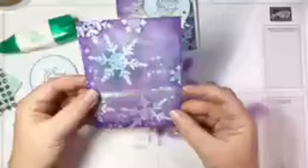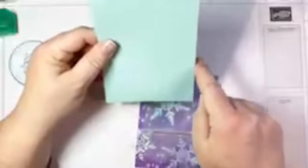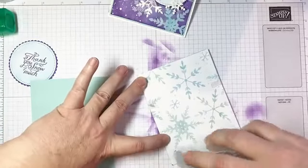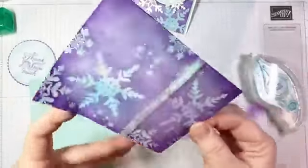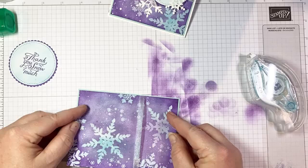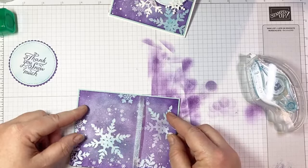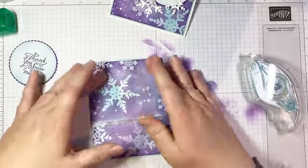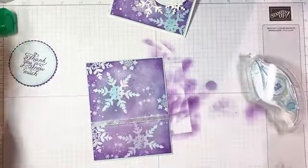All right, so we have our ribbon on. So now we can go ahead and layer that. So we're going to layer it on a piece of Pool Party cardstock. It is 4 1/8 by 5 3/8. So I'm going to add a little bit of adhesive to the back of my DSP panel, and we are going to center that on our Pool Party. And you're going to have just a narrow little border. You know me, I like my narrow borders. Okay, I just love the way the Pool Party pulls those snowflakes out even more.